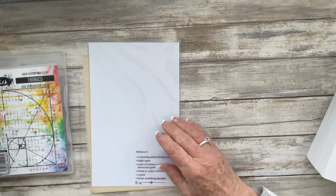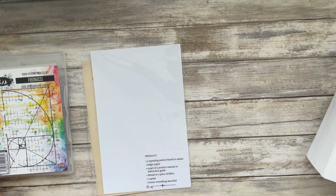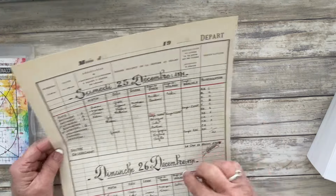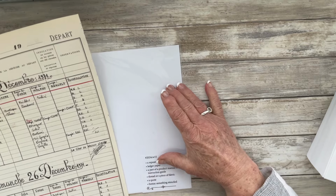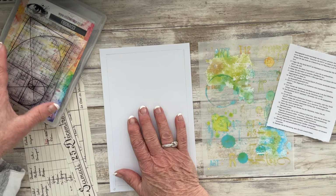First things first, I'm going to go away, draw my border around there, and I will rip up some of this ledger paper to see how this is going to fit on my page, and I will come back to you. So I've drawn my border all the way around my working piece of paper.